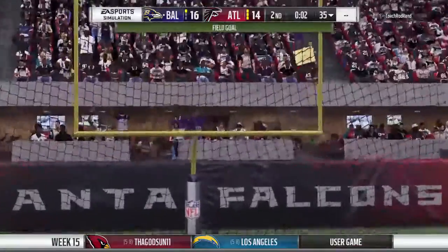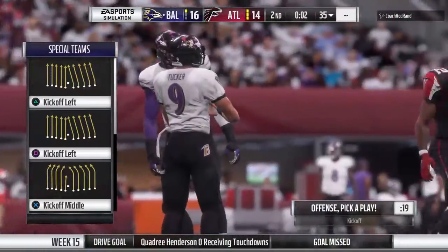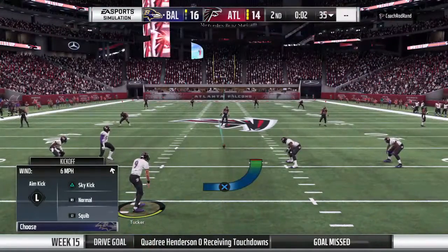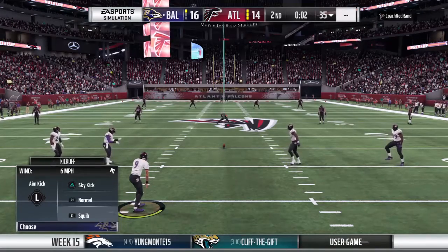And Tucker's kick right there. It's good. And with that, they'll take a 2-point lead here in quarter number 2. So that one is his third of the game. Now, if you're wondering, that's only halfway to his career high, as he once had 6 field goals.